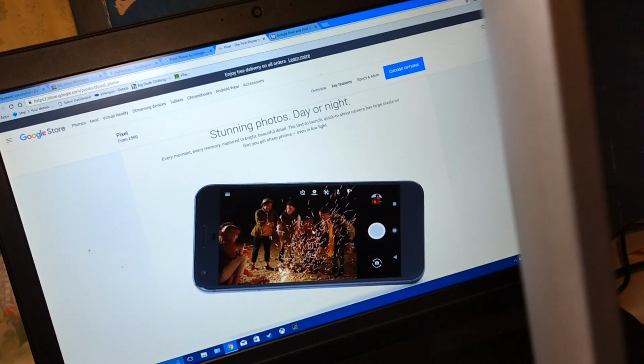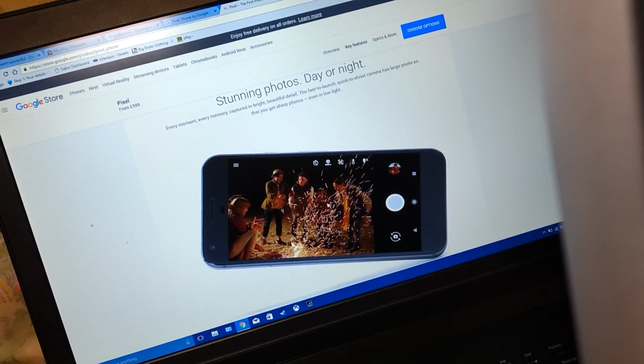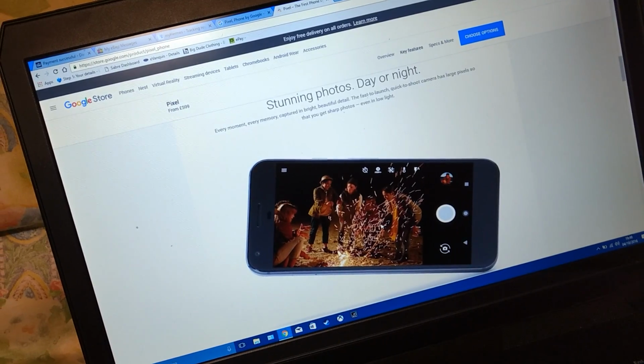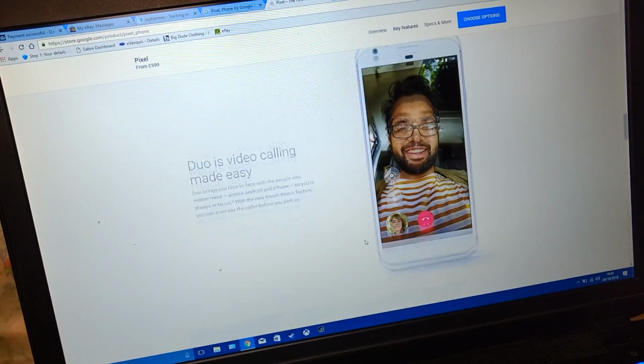I mean, if the LG's got 84 and Google Pixel's got 89, it doesn't seem like there's that much in it, kind of thing. But, you know, maybe there is. I don't know if it's an averaging system or whatever.